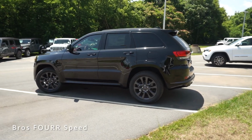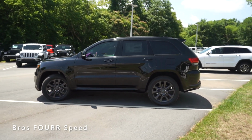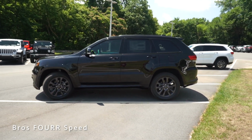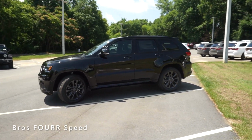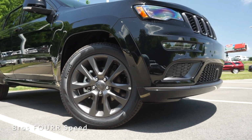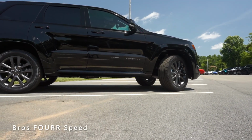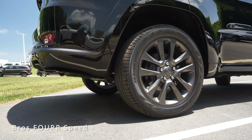The wheelbase measures 114.8 inches. It has an overall length of 189.8 inches. The width is 76.5, it has a height of 69.3 inches, and ground clearance is at 11.1 inches. This also has an approach angle of 36 degrees. The breakover angle is 23 degrees, and its departure angle is 27 degrees.